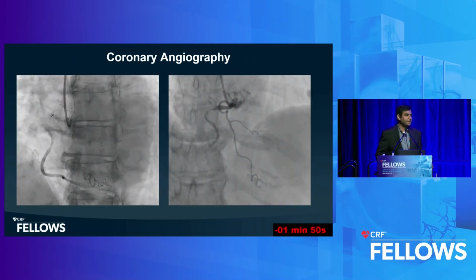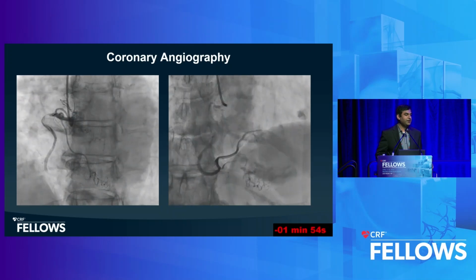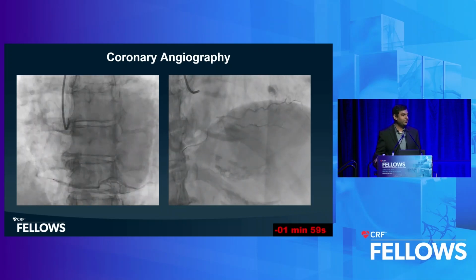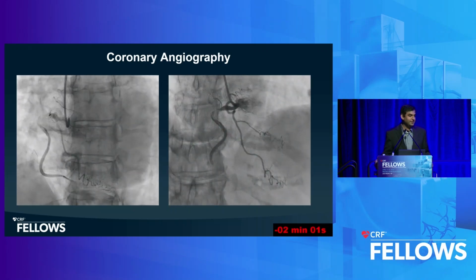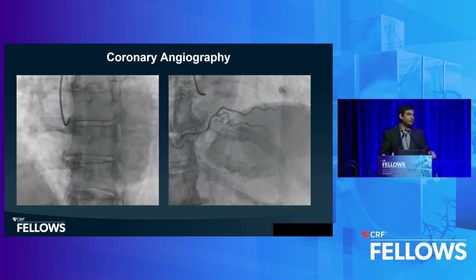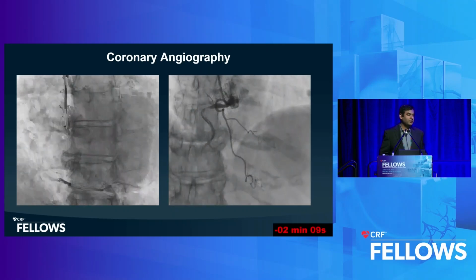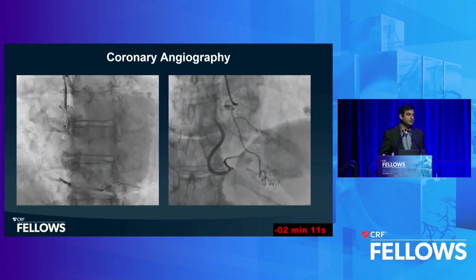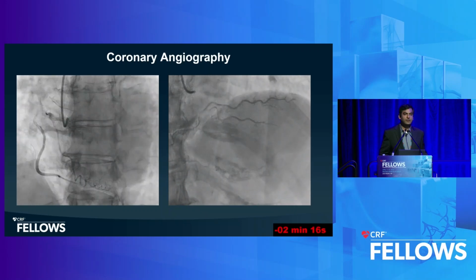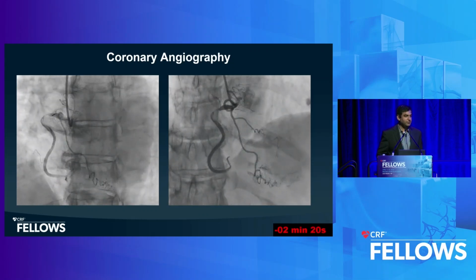So first, I thought that my attending, who was just next to me, would say, you are fired from fellowship, you caused dissection. But the patient came in with inferior STEMI. And in the next shot, you can see that actually the proximal portion of RCA looked okay. So it was acute plaque rupture, which caused dissection. So not all dissections are scary. Atherosclerosis can also present with dissection.